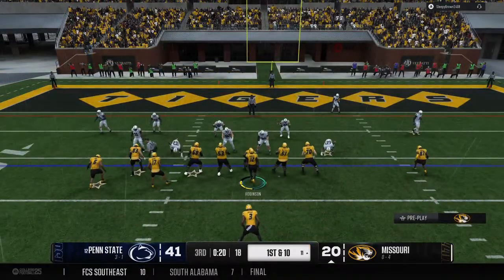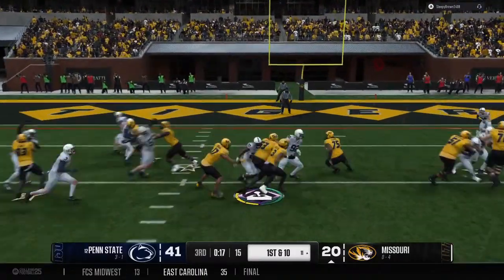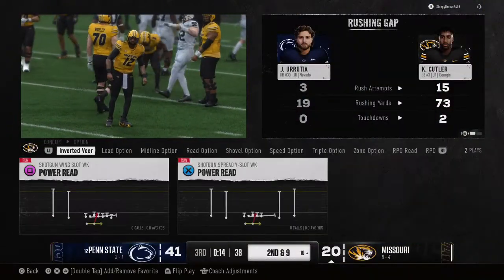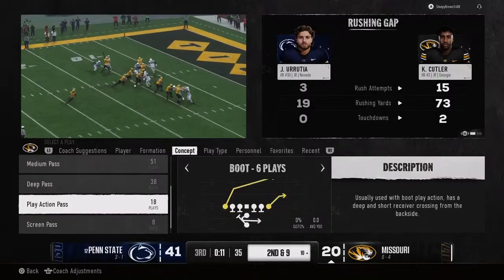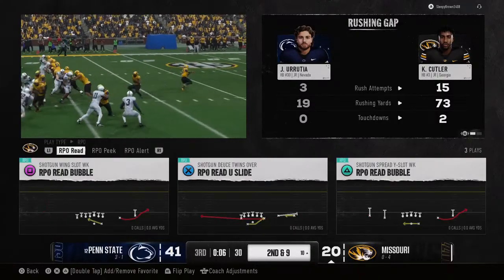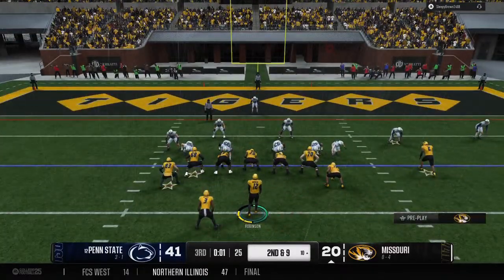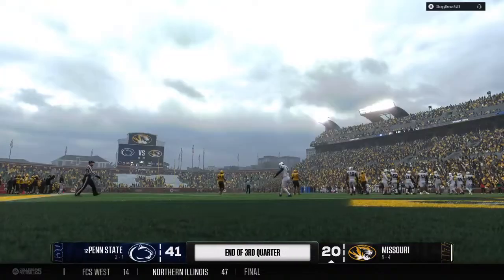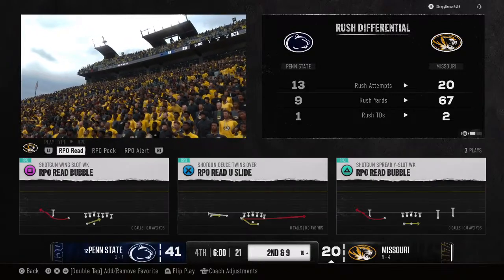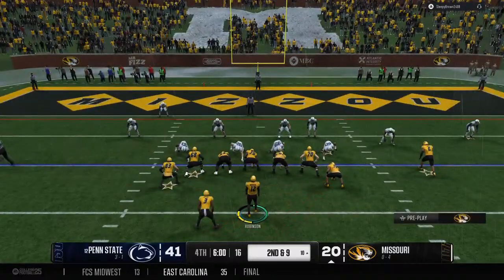The offense comes back out with a new set of downs after the penalty. Get set. Handoff to the single back. Not much working there. It'll be 2nd and 9. It'll be 2nd down, and remember, they can pick up a first without scoring.